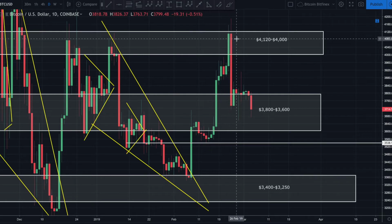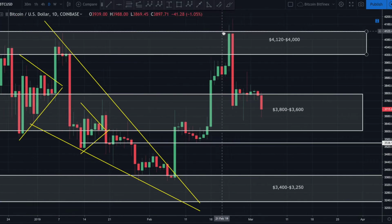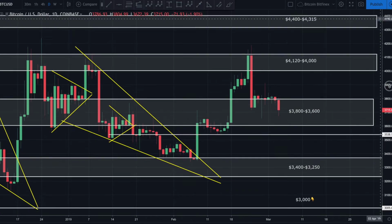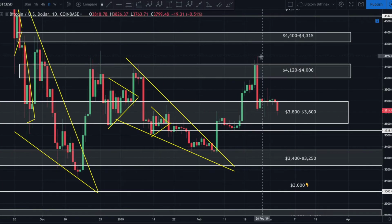Since our nice little bullish break up here on February the 8th, we've had this nice little run coming back up, testing 4120. This zone, I can't stress how important it is, between 4,000 and 4120.